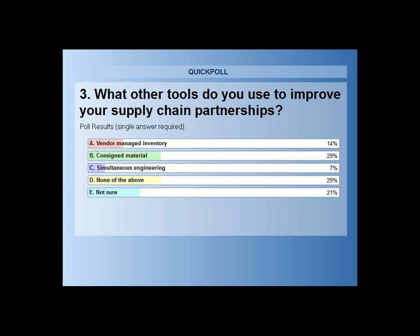Vendor managed inventory came in about 14%, and that is where the vendor actually comes into your facility and looks at how much you've used and then restocks for you. So that's real big in the automotive industry. Toyota, GM, Ford, Chrysler, they all use vendor managed inventory and consigned materials. Only 7% said simultaneous engineering, which doesn't surprise me. That is where you get the design team together with the supplier as well as the end user, the customer, to say, how can we take cost out of this program and also meet the engineering requirements of the part. So a pretty good spread overall. Nice job.